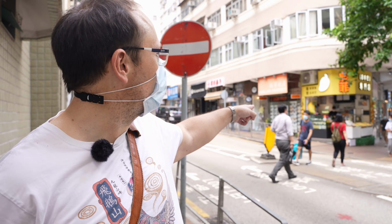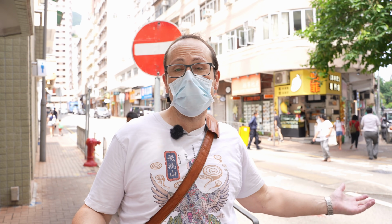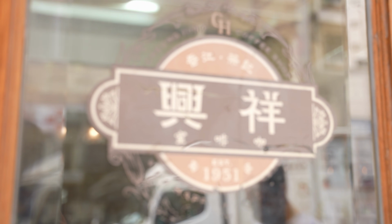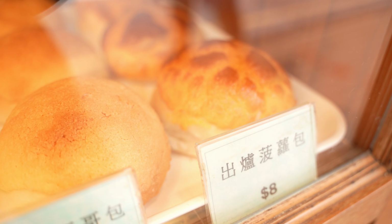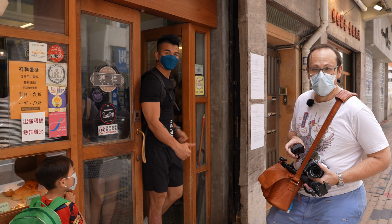This little corner store here, all they sell is mangoes. I don't know how they're affording their rent, but somehow they sell enough mangoes to have a prime piece of real estate like that. So this is Cheung Hing, the cafe, kind of traditional one that I told you about. I don't know how long it's been around, a long time. Let's grab a snack.